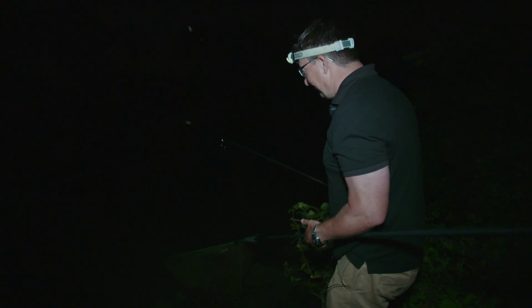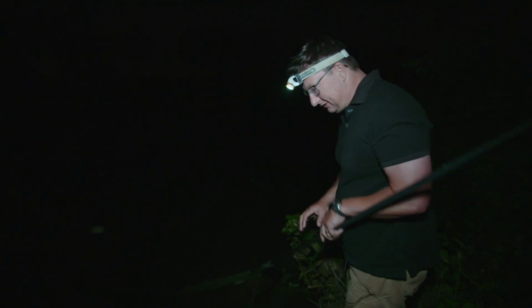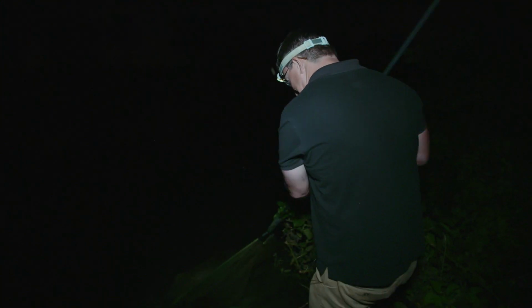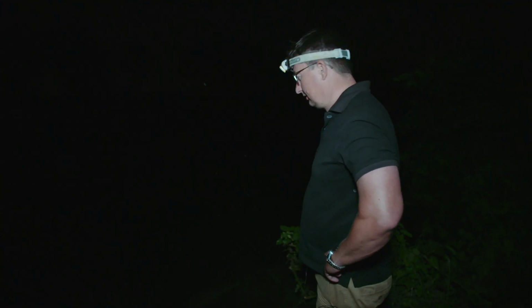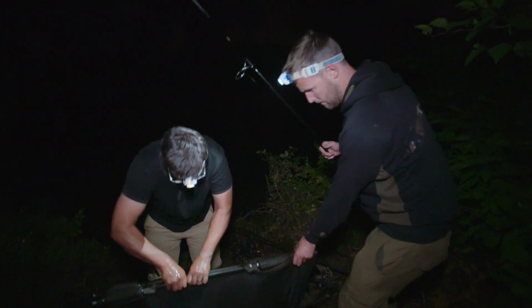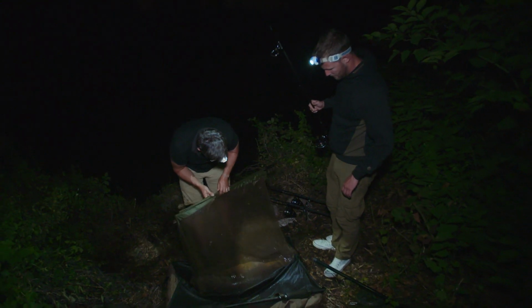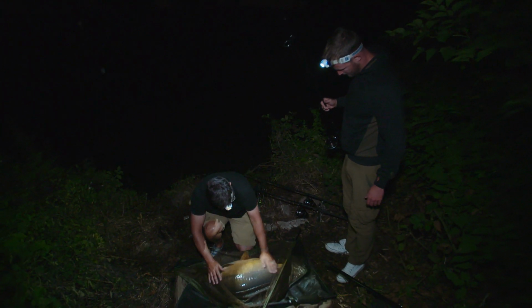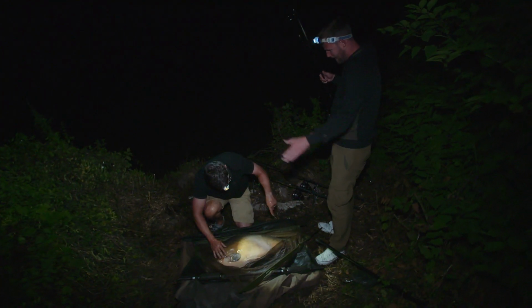There are only a few big ones in this stretch, and that is one of them. That is a monster. Oh man, this is what carp fishing is all about. Yeah, I'm alright. Oh, it's heavy. Look at that. Big, really big. That's one of the biggest ones in here, isn't it? Gotta be. Absolute monster. Looks like something at Harrow.